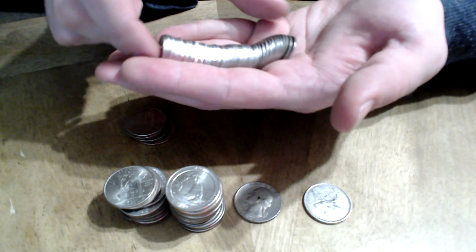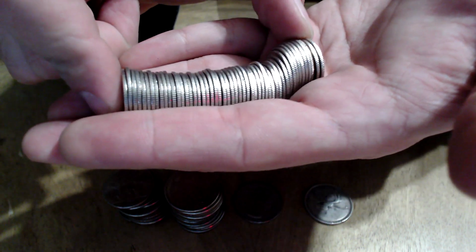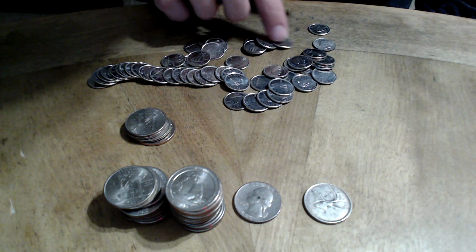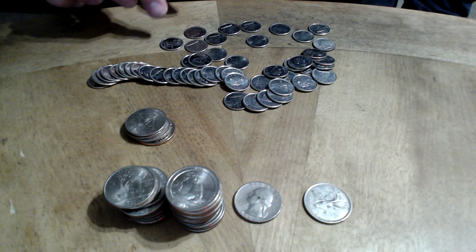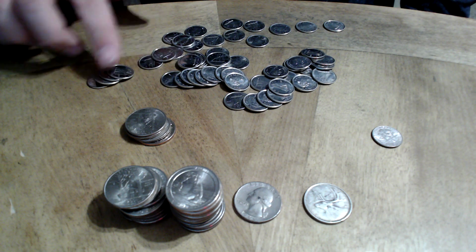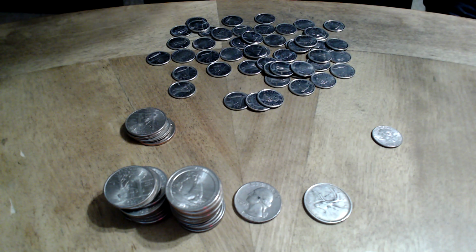And this one's literally a whole roll of modern, other than that one American dime there. But you can clearly tell, it's just all modern dimes from 2000 and up. Potentially 2000. If you found a 2000-P, you're talking about big money. So I'm going to go through these dimes, and if I happen to find something interesting, I'll call you guys back in.